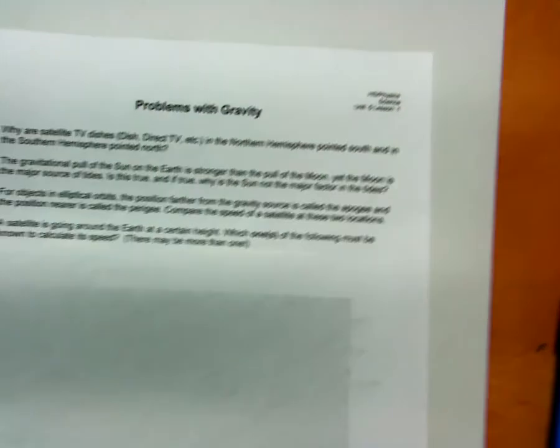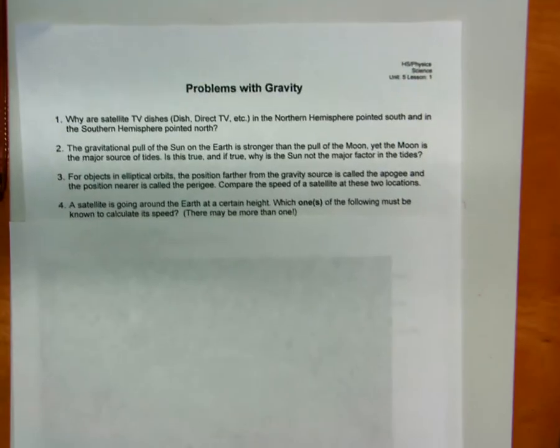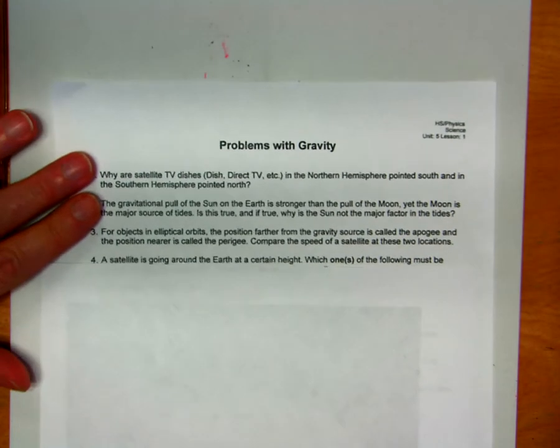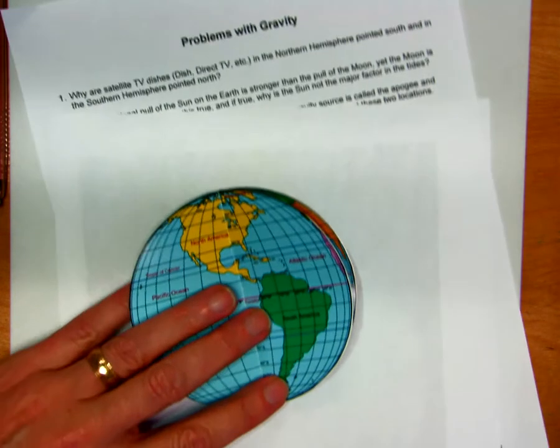So let's go ahead and get started on this. The paper you should have looks like this, and it says problems with gravity. And let's look at question number 1. It asks, why are satellite dishes, things like Dish, DirecTV, etc., in the northern hemisphere pointed south, and in the southern hemisphere pointed north?